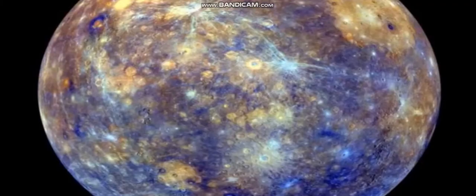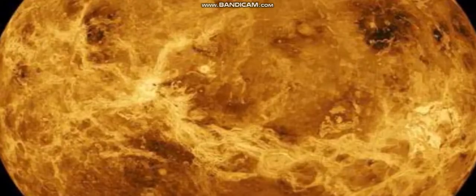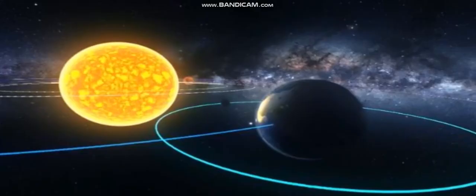All planets, except Mercury and Venus, have satellites. The Earth has only one satellite called the Moon. Jupiter's satellite, known as Ganymede, is the largest. The Moon. The Moon is the largest and brightest object in the night sky.